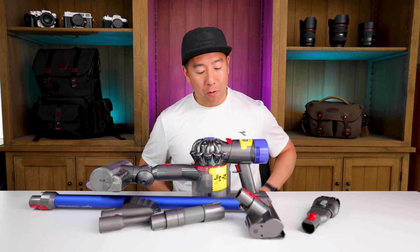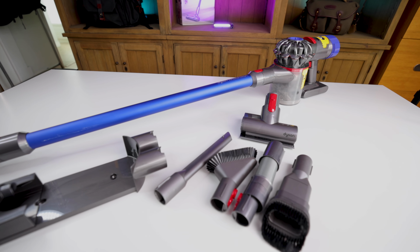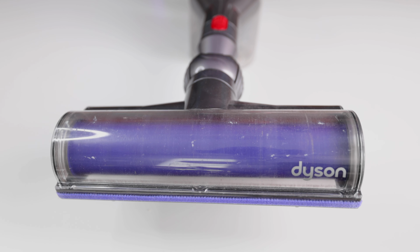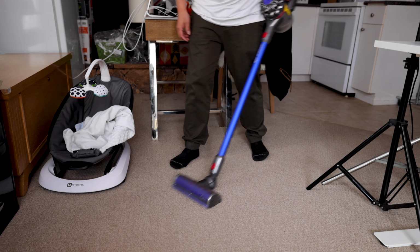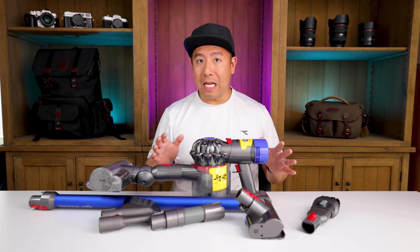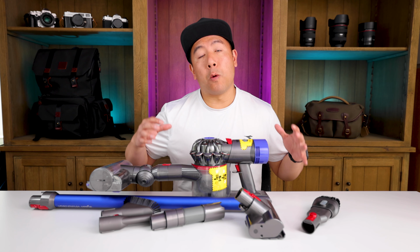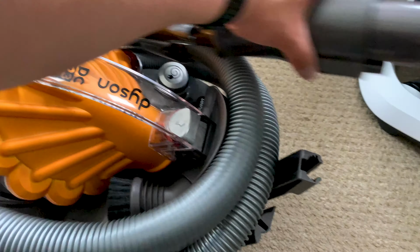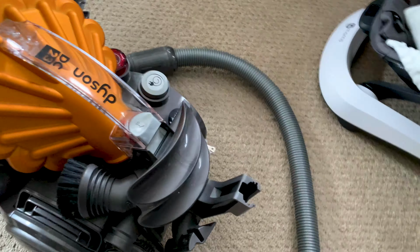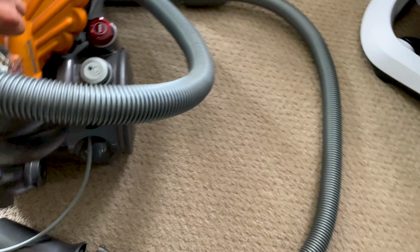So today I'm gonna be talking to you about the Dyson V8 Total Clean from Costco. This thing retails for about $550 Canadian, but when you get it on sale, it could go as low as $450. So before using this, I was using the bigger Dyson corded canister vacuum, and it was great. It was powerful. However, it was just so big and clunky, and because I am lazy, I just wasn't vacuuming as often as I should be.